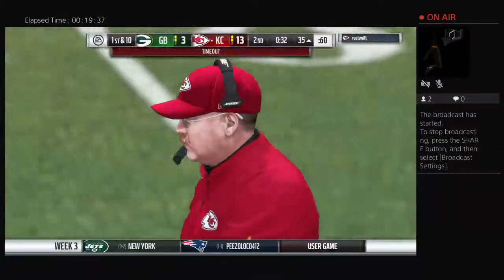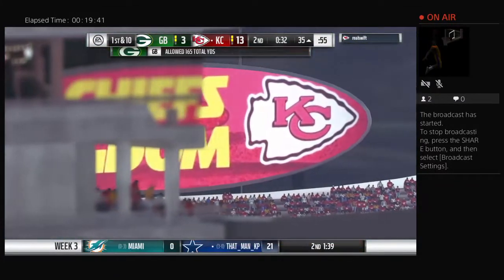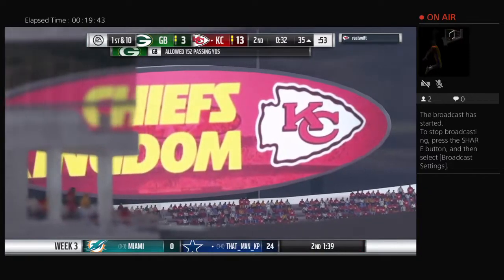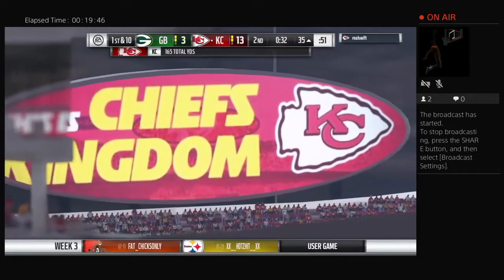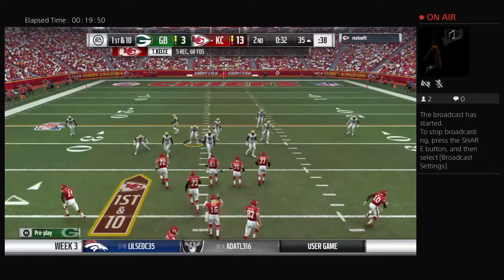And he's brought down. It'll go as a gain of 12, and that'll be good for a KC 1st down. I know the halftime's approaching, but I don't think he's going to want to take a break. That's his 5th catch. Yeah, they've really been targeting the tight end.